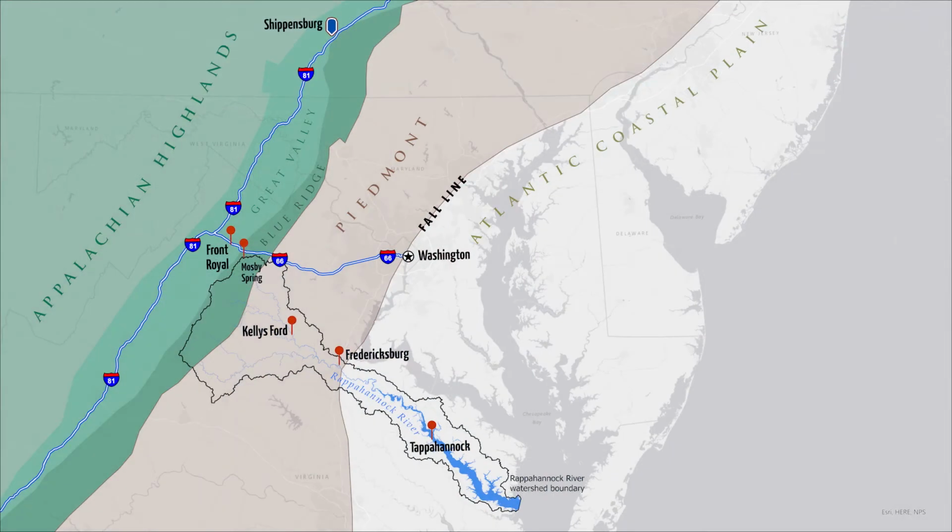All right, gang, I think I'm going to conclude here in Tappahannock. The Chesapeake Bay is still an hour's drive east. I'm losing sunlight too fast and too quickly. That said, I think I've accomplished my objectives today. I introduced you to the Appalachian Highlands. We visited two provinces, including the Great Valley and the Blue Ridge.